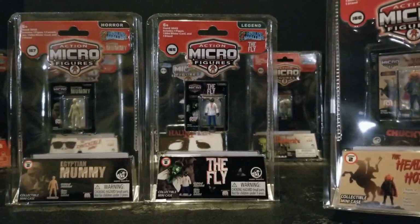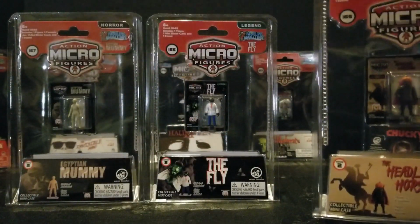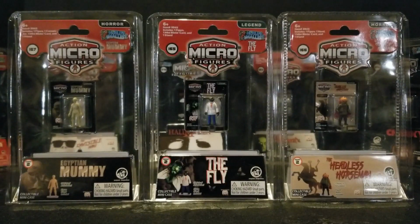And I'm also confused that out of all of the figures in all of the series, the only one that says Legend on it is the Fly. You're going to tell me that Dracula or Nosferatu don't have legendary status? I am mildly offended by that.